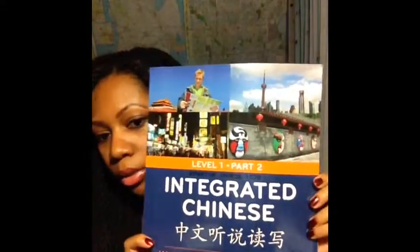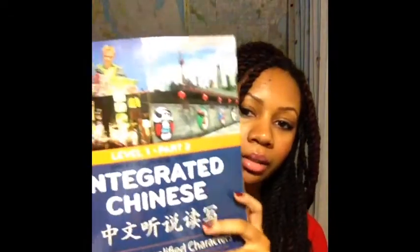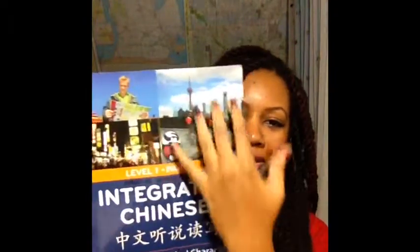I took an introductory course, Chinese level 1, and of course the textbook for that was the Integrated Chinese. Many of you may be familiar with this series. I'm just going to show you here. This is the Integrated Chinese textbook. This is for level 1 part 2. When I started, the book was a little bit different. It was more black or blue, just plain blue. There were no pictures, just drawings and a cover. A lot of the pictures were black and white.